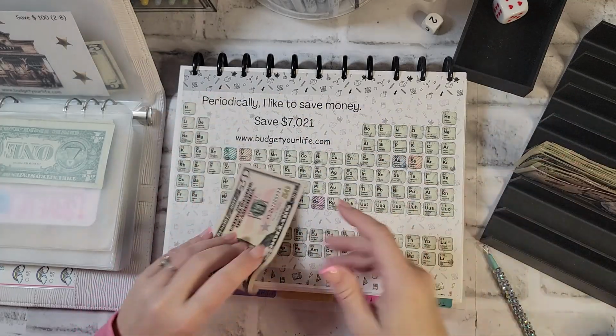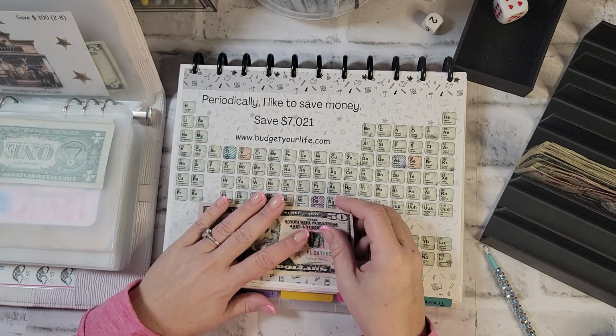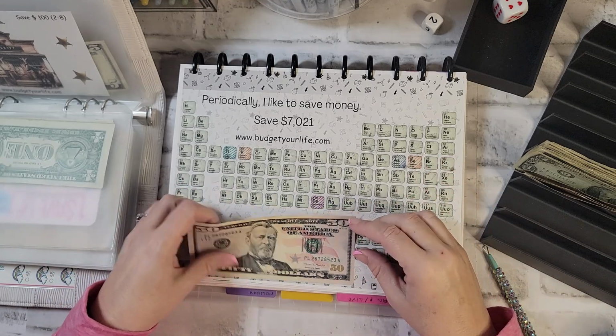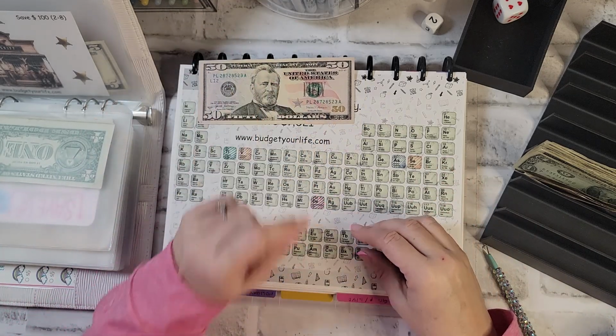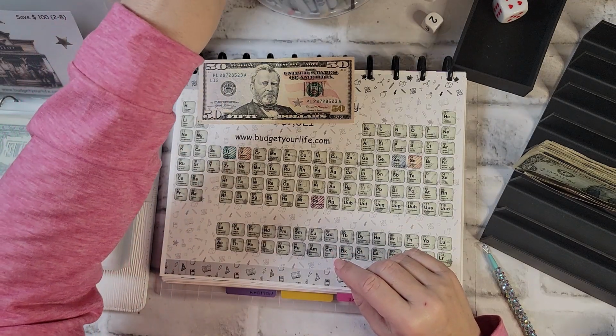I think I'm going to do that. I'm going to take the 50, and that'll just be less money that we'll play with, but I'll put 37 into those binders, which is a nice amount. I usually don't do that much, so that's good.